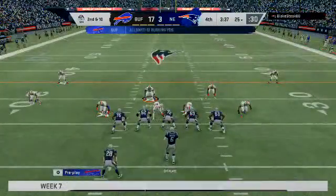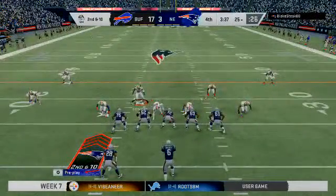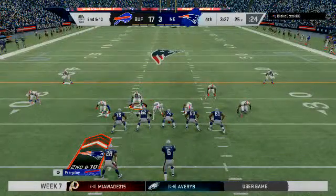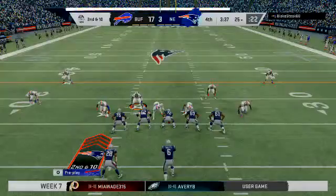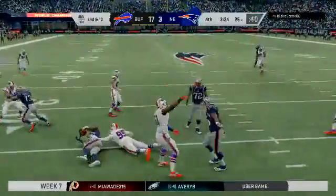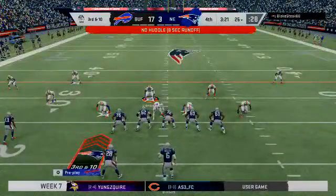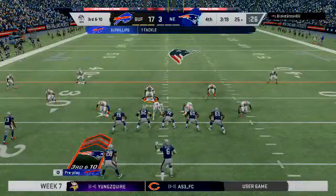An incomplete pass leads to second and 10 from the 25. Switch. Hey, alert 3. They run the draw play. This is White. And he is swallowed up right at the line of scrimmage. No gain on that one as it brings up a third and 10.